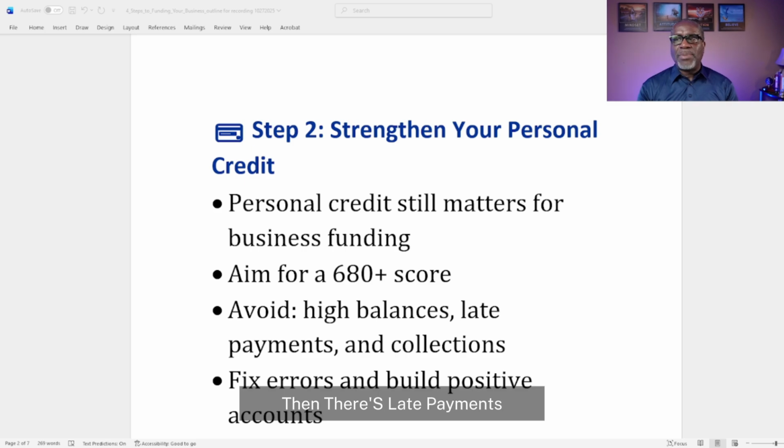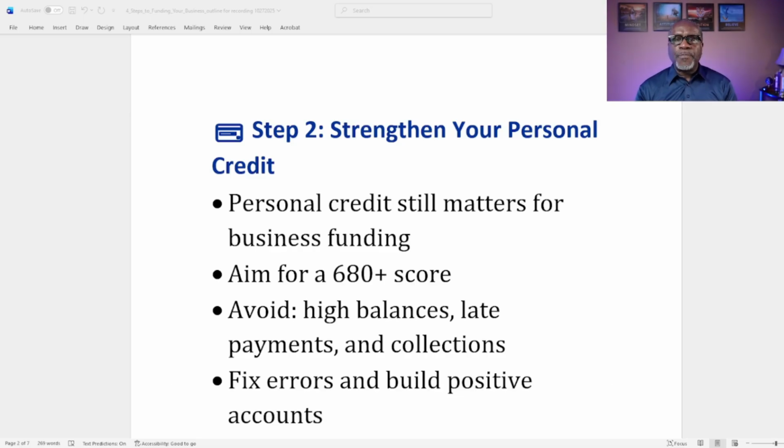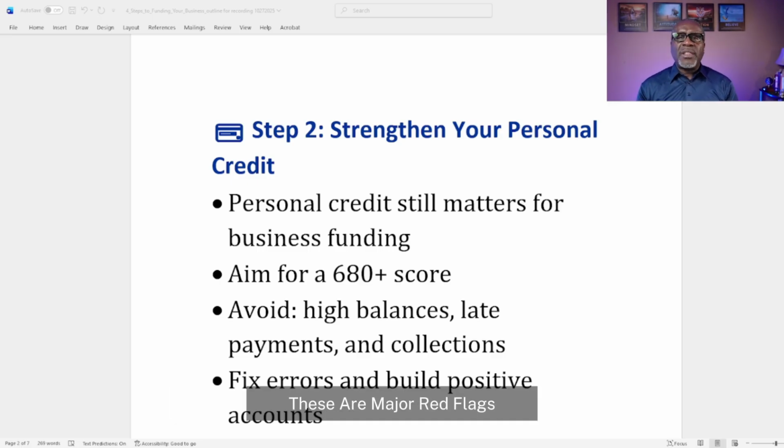Then there's late payments. Every 30-day late payment can hurt your score by 100 points for months. So you set automatic payments or reminders. Then there are collections or charge-offs. These are major red flags. Now, you can challenge these legally under the Fair Credit Reporting Act and the Fair Debt Collection Practices Act, or work with professionals like us who understand debt validation.